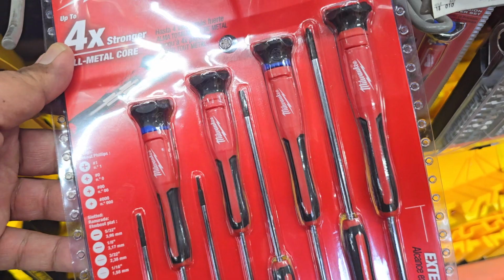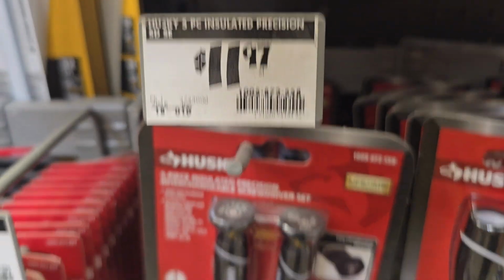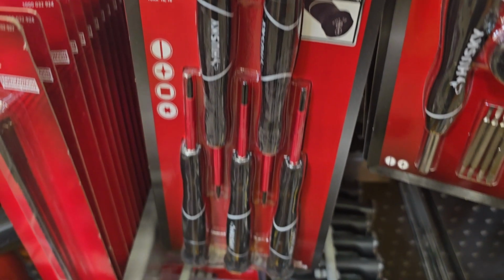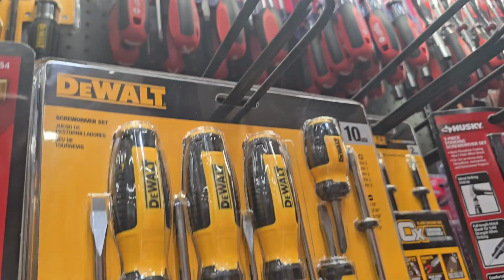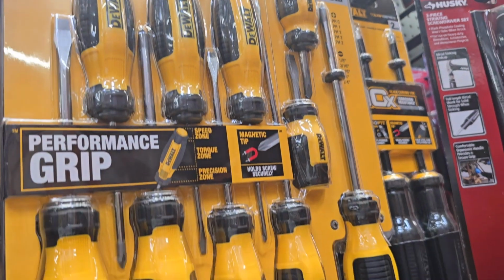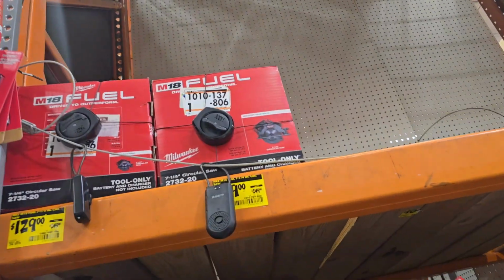All right, something to look at. Whenever you guys are shopping for screwdrivers, make sure you look at something like this. These are labeled in color, not necessarily in letters. If you look at the difference, on these you do have to read. The other ones, just look at the color and just grab it out of your toolbox. That'll take a few seconds off your job time. And then you got these. These are really nice. They do have a performance grip, magnetic tip, speed zone, and they got a nice grip.